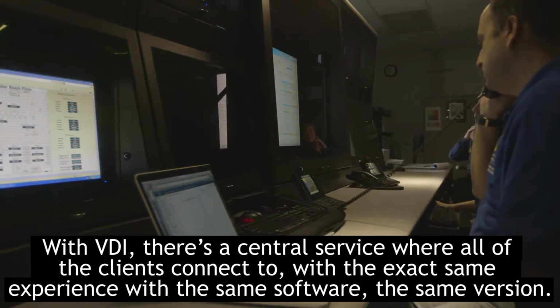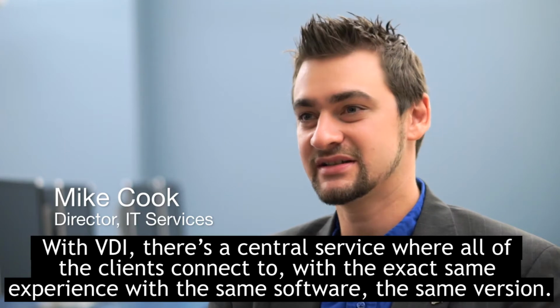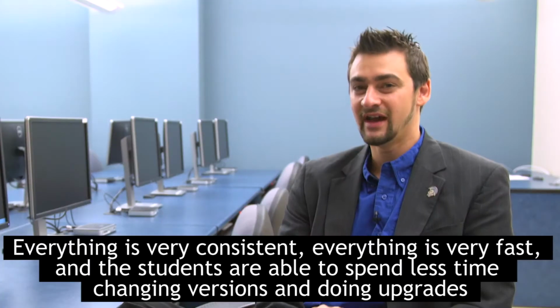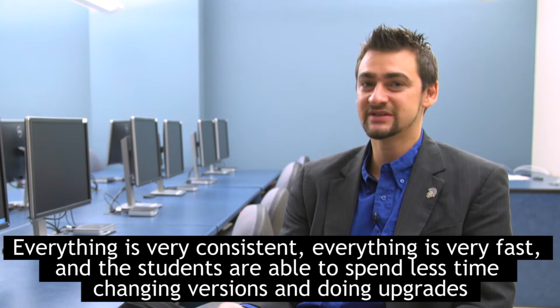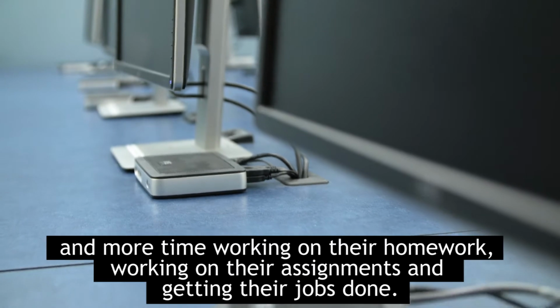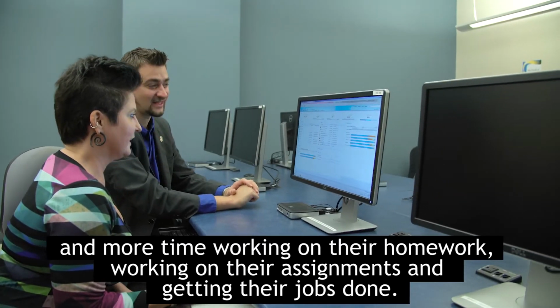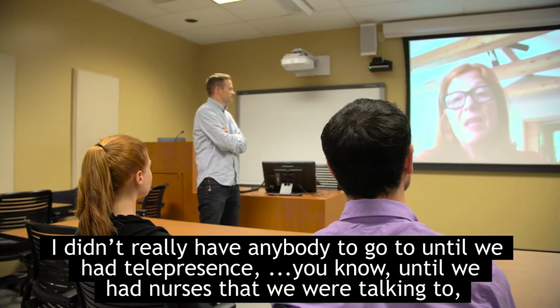With VDI, there's a central service where all of the clients connect to with the exact same experience, the same software, the same version. Everything is very consistent, everything is very fast, and the students are able to spend less time changing versions and doing upgrades and more time working on their homework, working on their assignments, and getting their jobs done.